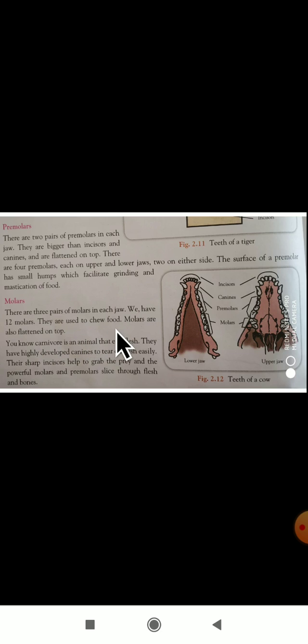What is the function of these molars? They will help to chew the food. Molars are also flattened on the top.